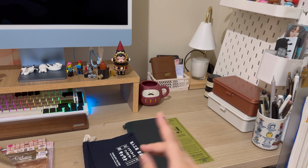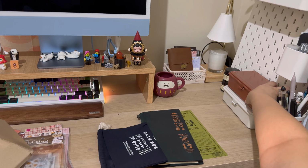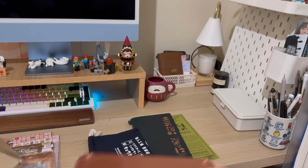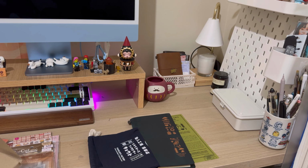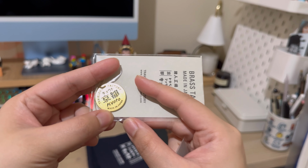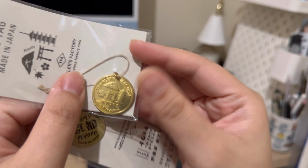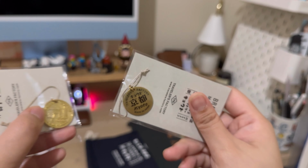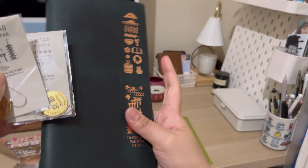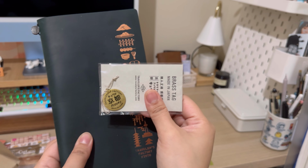Okay, so there's also a thing that I bought from Craft Boulevard months ago, and it came much earlier than the notebook. And this is something that we all need to have, the brass tag. So I've already bought the brass tag before. It comes in the black brass tag that shows Kyoto and the gold one, which also shows Kyoto and the icon. So I don't know what I will use. Maybe the black one. Let's see. Yeah, maybe the black one.